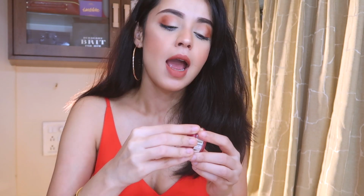The cool thing about this is there's a sugar scrub on one side and the other side is the lip balm. So you scrub your lips, then hydrate them, and then use your matte lipstick. This takes care of your lip problem. It is really essential, because you don't want your lips looking old and crusty. Basically, that's gross.